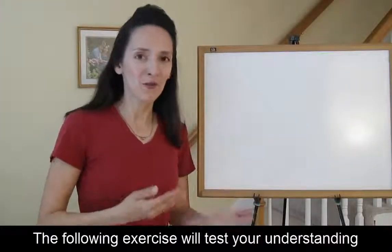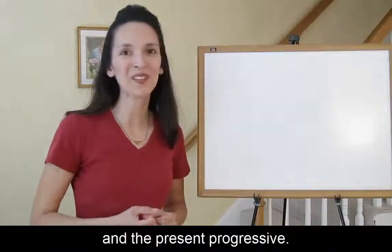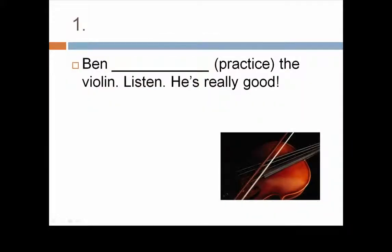Let's do some practice. The following exercise will test your understanding of the differences between the simple present and the present progressive. Practice. Complete the statements with verbs in the simple present or present progressive. We'll try the first one as an example. 1. In this statement, should we say Ben practices the violin or Ben is practicing the violin? Well, I'm asking you to listen. Listen right now. That means the present progressive is the better choice. Ben is practicing the violin.